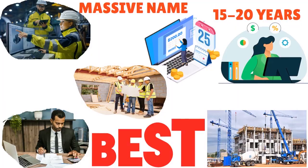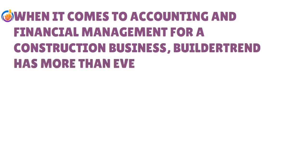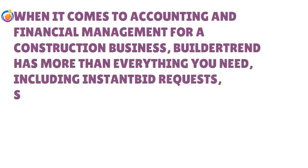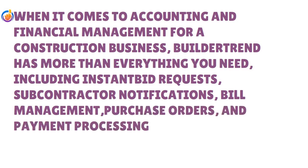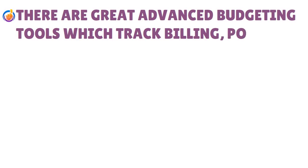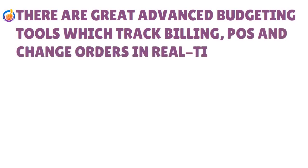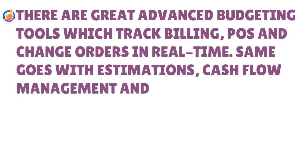So this is fantastic. If you're thinking about construction accounting and financial management, Buildertrend is the place that you want to think about. Okay, you have instant bid requests, subcontractor limit notifications, you have bill management, you have purchase orders, you have payment processing. Just great. You have a great constellation of budgeting tools. You can track billing, POs, and change orders in real time. And the same goes with estimations, cash flow management, and invoicing.